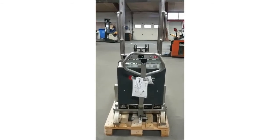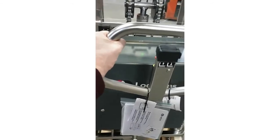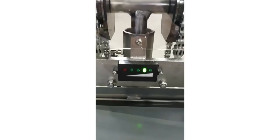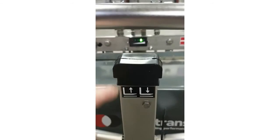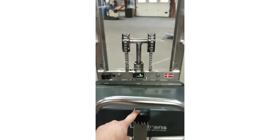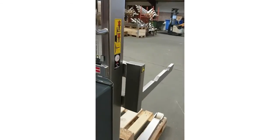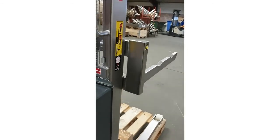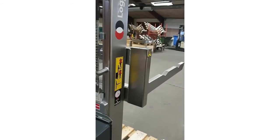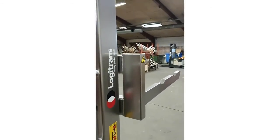This has, of course, our famous ergonomic handle. It has a battery optimizer which indicates what the battery level is. Underneath the handle you have a lowering and raising button. Now we will raise it up so you can see it working. And of course, each product, when it's dispatched from Logitrans, we have tested it. And each product goes out with an EU certificate mounted on the product.